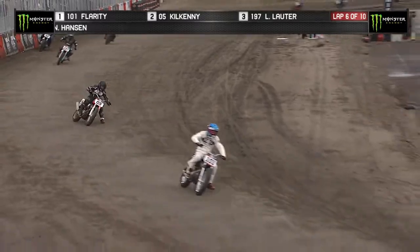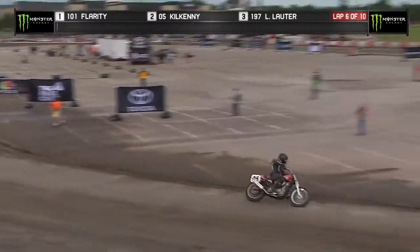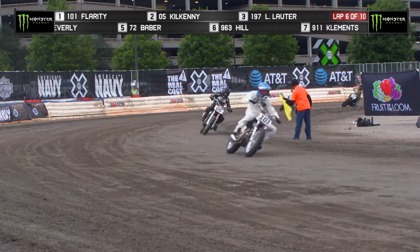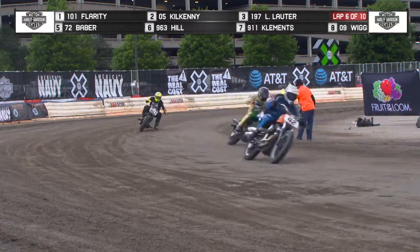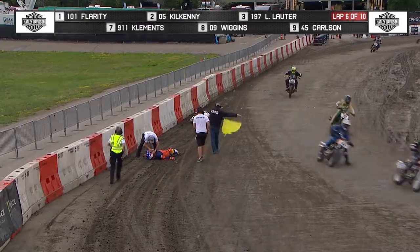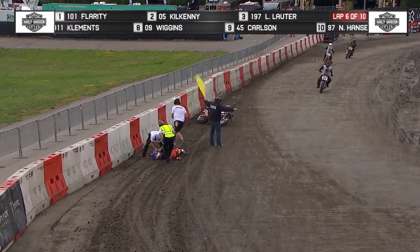Halfway flags are already in the air. Red flag's out. I just saw a red flag. That's going to be our first red flag of the night. That means somebody's down, possibly right there on the racing surface. We haven't seen it on our camera view yet, Cam, but I saw the red flag coming out. There's a rider injured on the back straightaway, so they'll check him out.